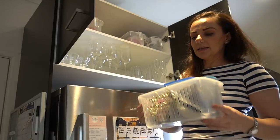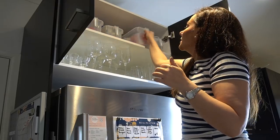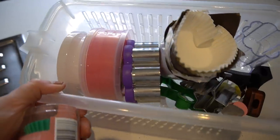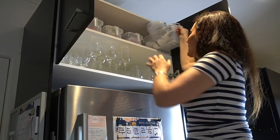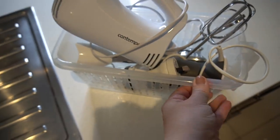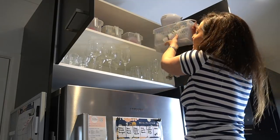All of my baking essentials all together, so food coloring, candles, anything for baking and birthday cake type stuff. And in this one, I just have some things like cookie cutters, biscuit cutters, sushi molds, anything that is an accessory needed to make specialty food. And then the last one just has a hand mixer and the beaters for that, and also an immersion blender. So not things that I'm using all the time, but I still want to have relatively easy access to them.